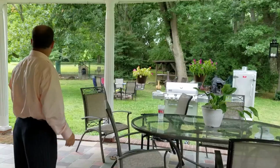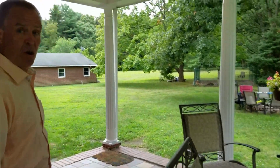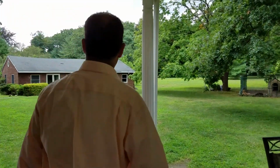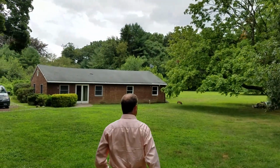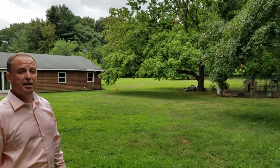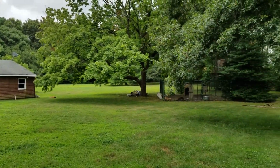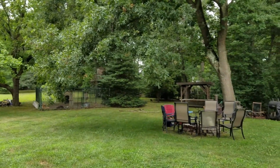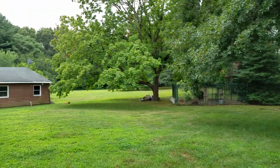All right. Basically, this is it. I took a little bit of this earlier, but you've got 3 acres of prime real estate here in the, is it East Williston? Williston School District, which is a prime area for that. But as you can see, look at this thing. It's big enough for a baseball field, quite frankly.